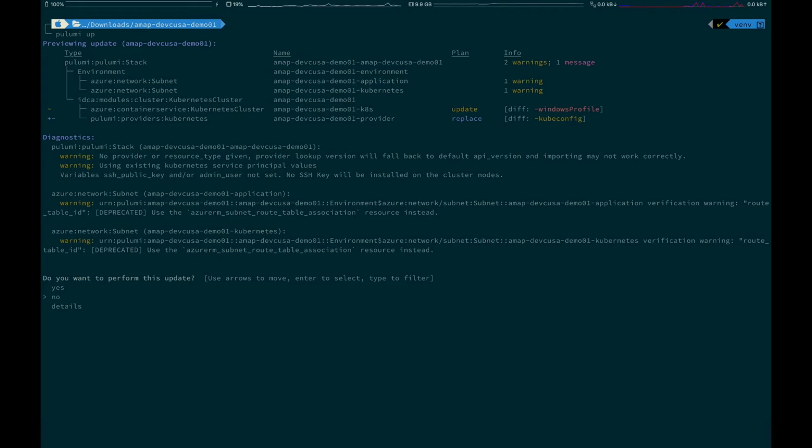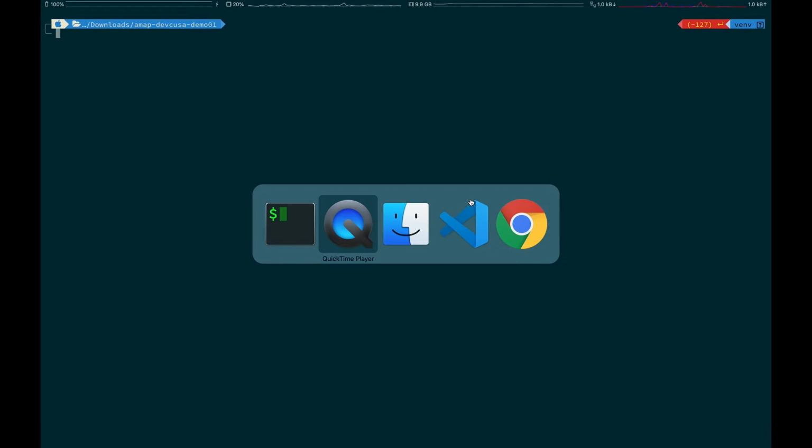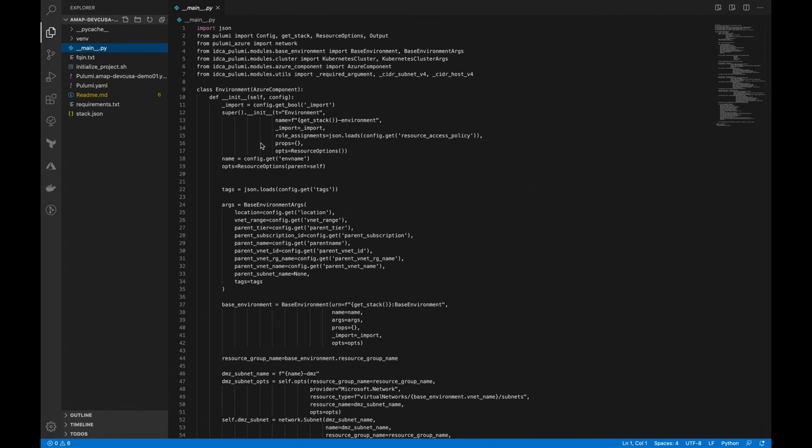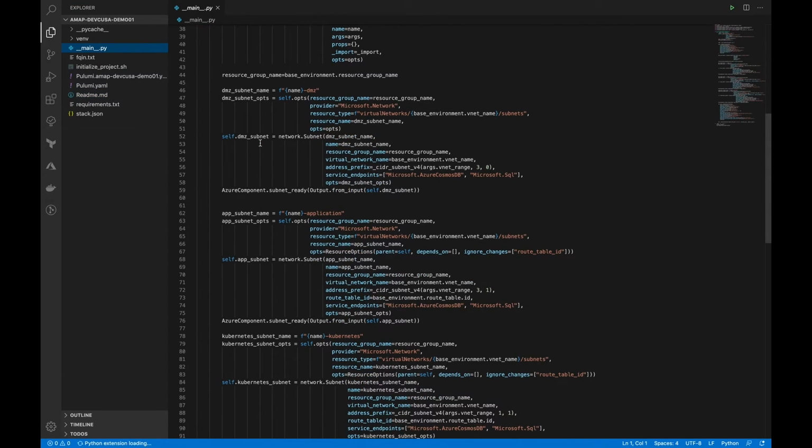Cool. So we can see that there's really no changes here. It looks like there might be a provider update available, but we'll just go ahead and ignore that for now. I'm going to skip this update since there's no real changes. And let's do a quick demo on what it will look like if we want to add something else here at the end of this, right?